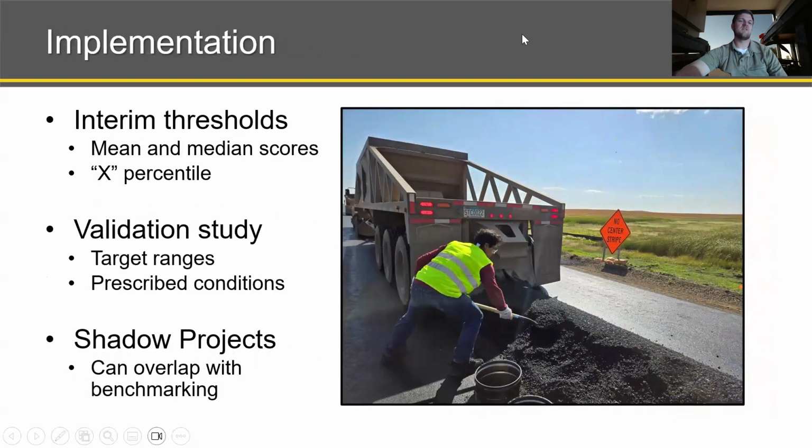So as you're moving to implementation, you might want to develop an interim threshold. You can look at mean or median data for a particular test, or a certain percentile of your data. Let's say you have a great big average of all IDEAL-CT tests for a year of approved mix designs in your state. If you have a reasonable mean on that, and we'll look at a graph of some data that I have later, you tell everybody that this is the interim threshold. All mix designs must have an IDEAL-CT index equal to or greater than the mean.